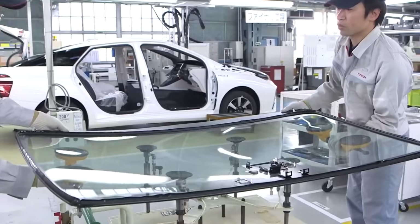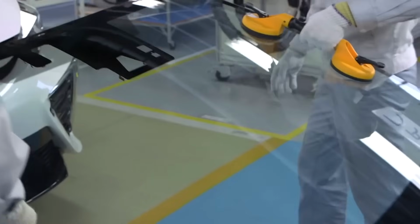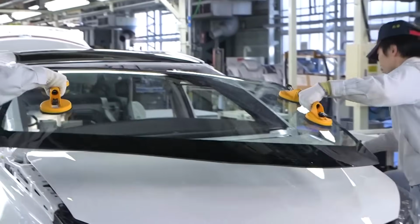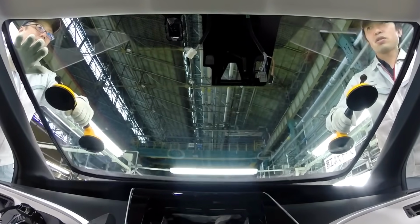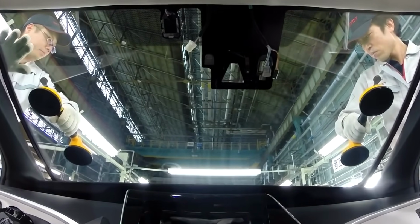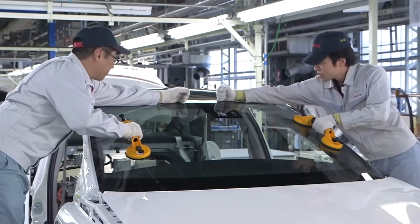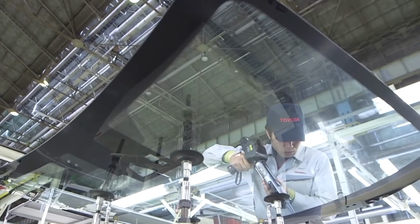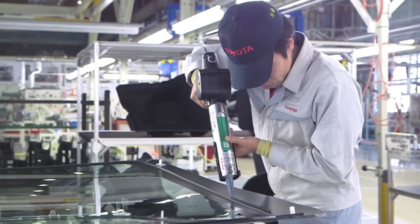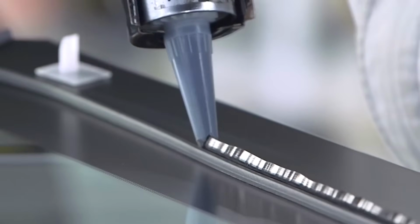Now this worker applies a special strong adhesive to the edge of the car window. These two workers simply clip the front window into the body frame, and it sticks. The doors will be added to the car at the end of production. The reason for this is easy access to the car's cabin.